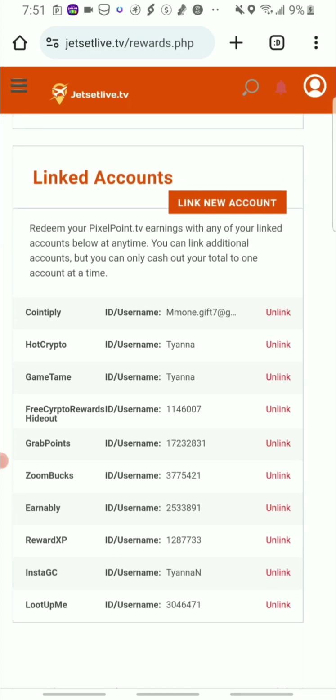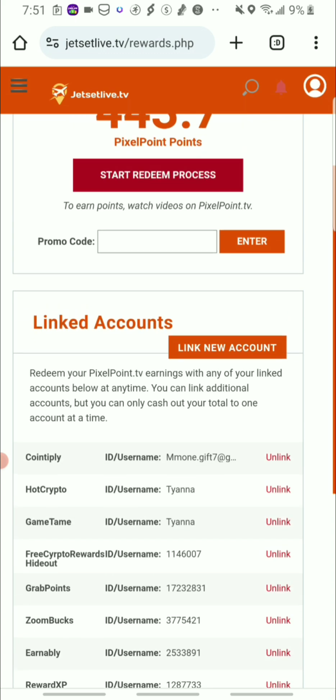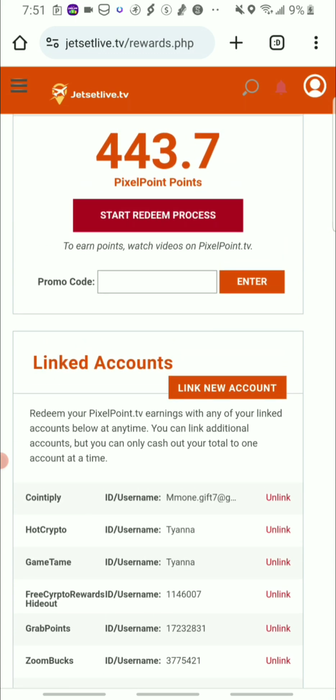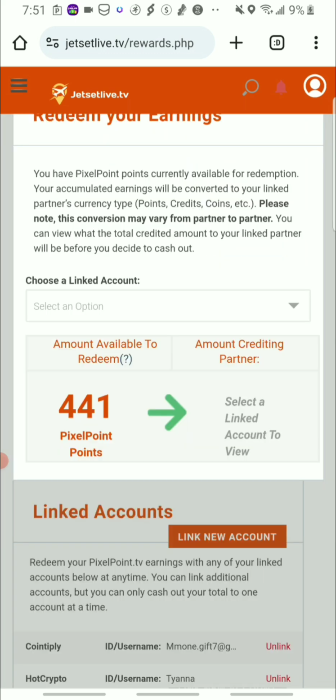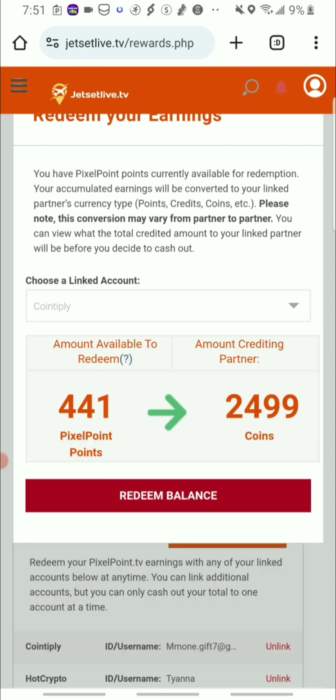But if I take it out in my Cointiply, I will have more to cash out in Bitcoin. So I'm going to do that. I'm going to take it out into Cointiply. So yes, guys, I'll be getting 2,499 coins on my Cointiply account. So I'm just going to redeem it, and then I'm going to go over to my Cointiply account and show you guys what's over there.